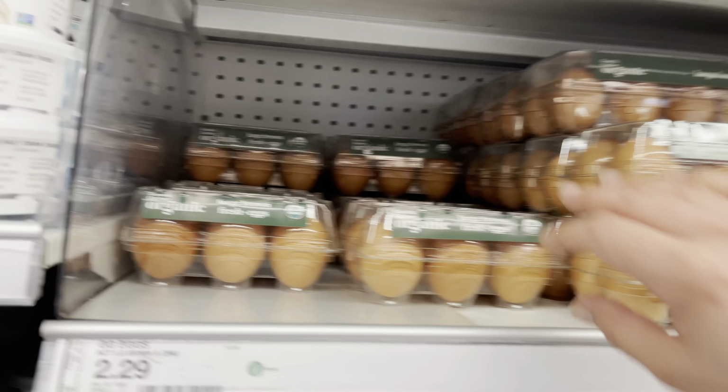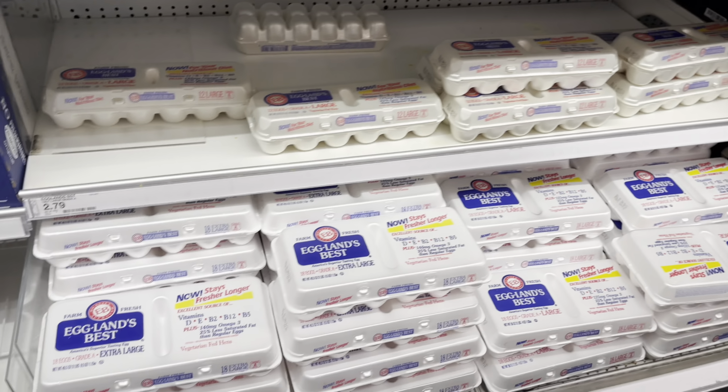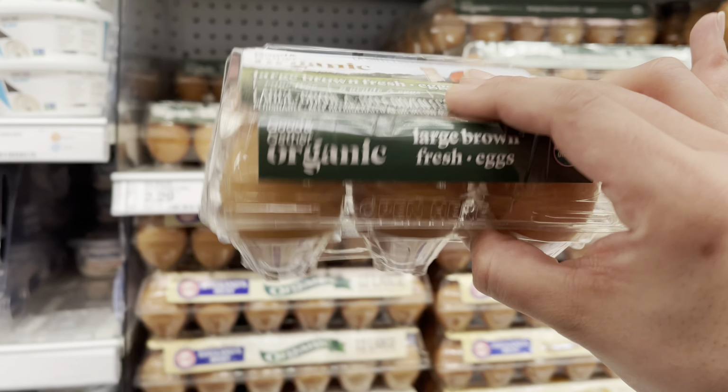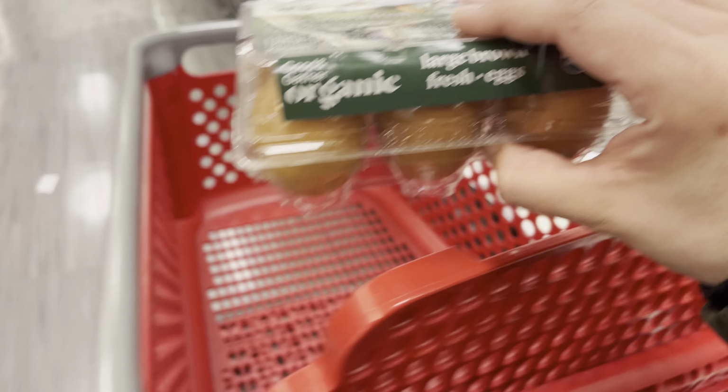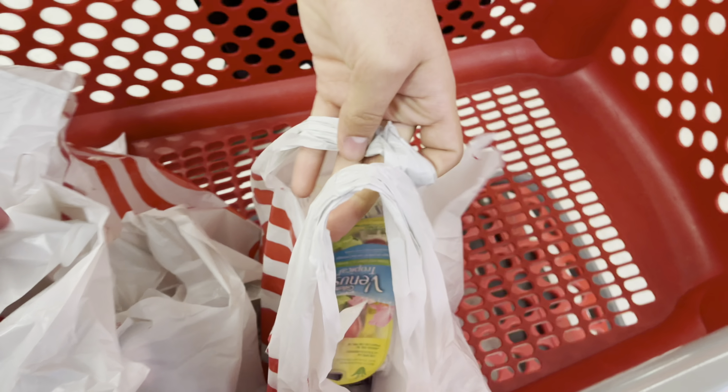Okay, and one more thing for my hair mask. I need brown eggs. I'm so happy they have the half because I have like an 18 pack at home. So all I need is this. So I was already in the store and I was not gonna have them bring that out. So yay! Thank you so much.